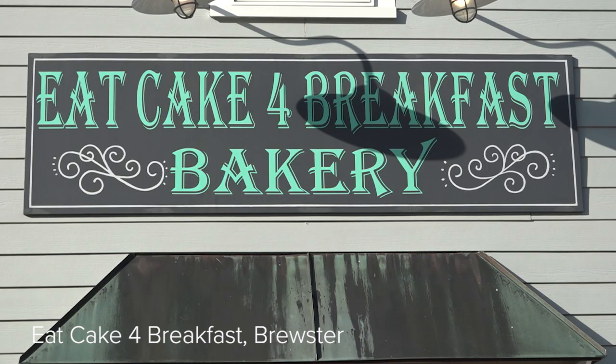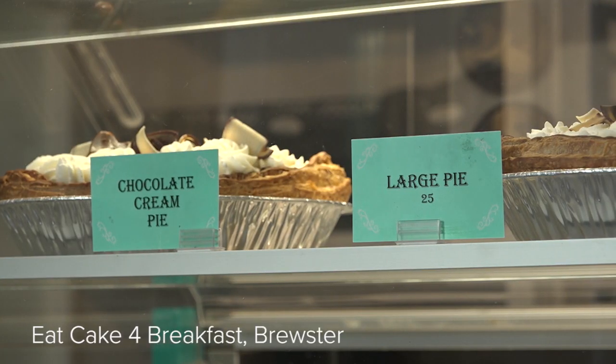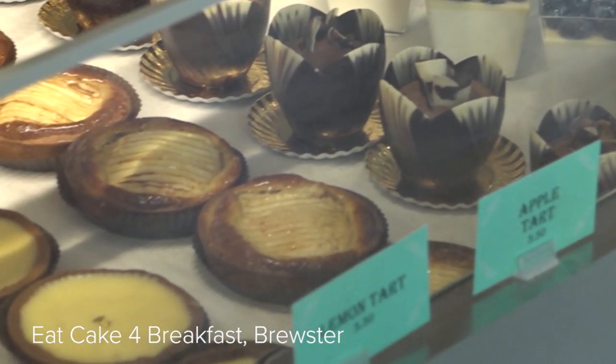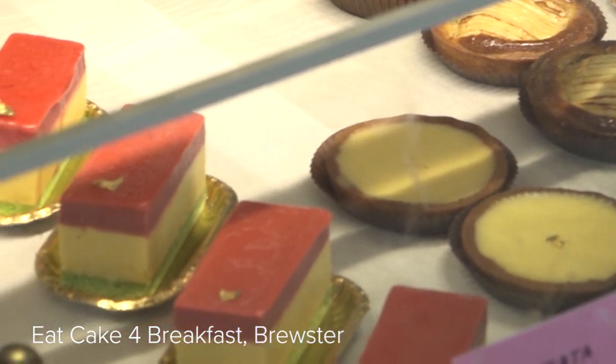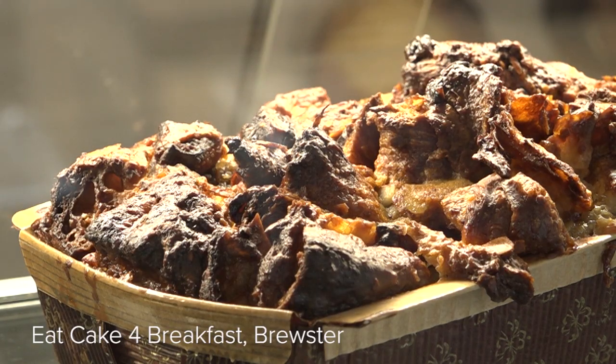Eat Cake for Breakfast in Brewster is on Underpass Road and opened in 2015. I cannot say enough about this bakery. The food, the experience, the people, and back to the food. It is a fantastic place to enjoy incredibly delicious baked goods.